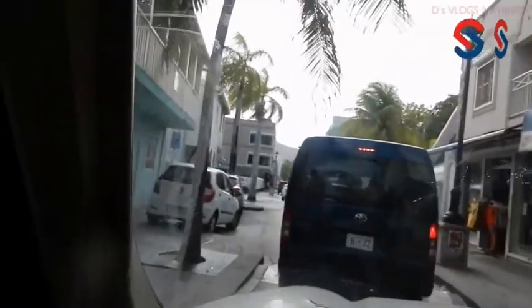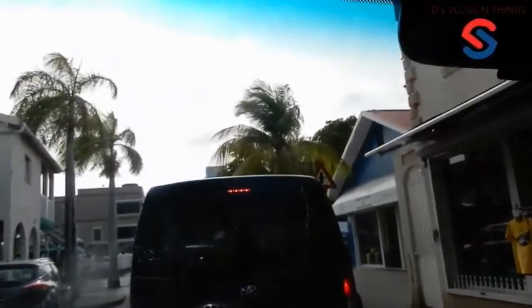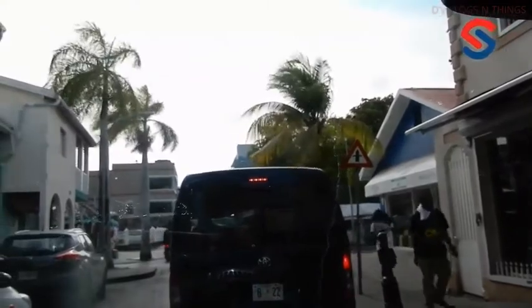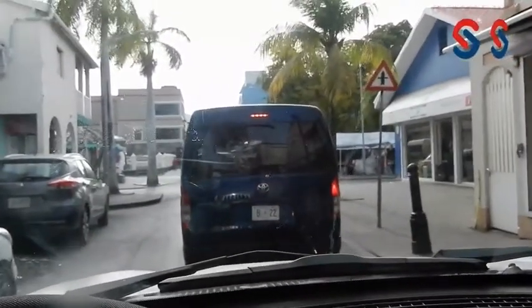See, I've got about two or three buses ahead of me, and the buses here seldom come off the road into the bus stop. The reason for that, I suppose, is they don't want the bus behind them to get ahead of them, especially if they're going to the same destination.